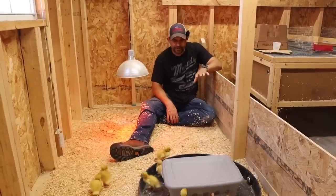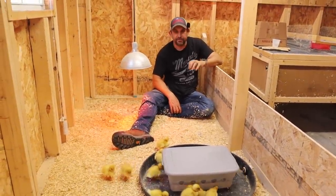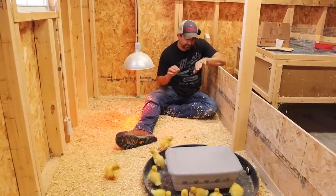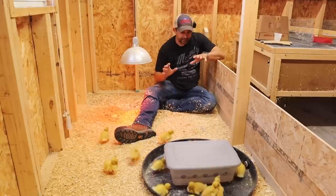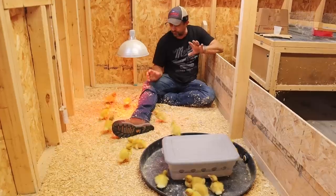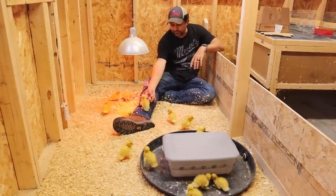The ducklings have been in here for about 10 minutes now, and one by one they are starting to figure out where their water is. I wanted to touch a little bit again on why we have this type of waterer. I already told you that the biggest reason is because ducklings are just super messy, which is absolutely true. Apparently they're also good jumpers. Look at that.